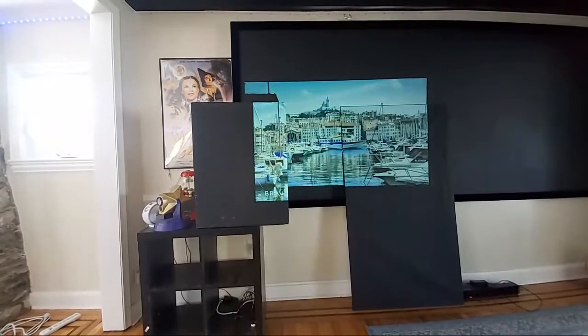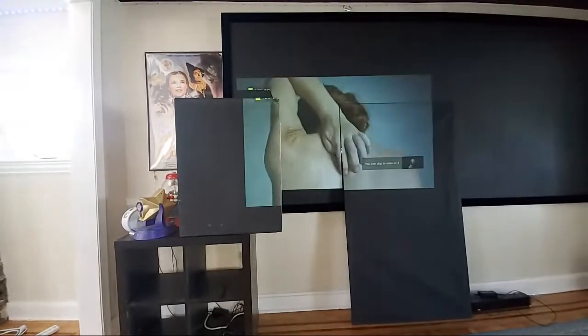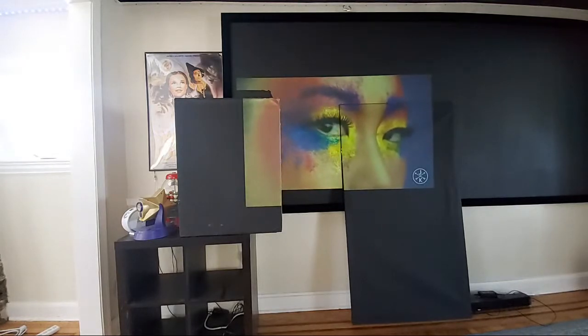All right, let's get one more out of here. I like to do this one on the skin tones. Hey, it's me, your dry skin. I'm craving something you're missing.